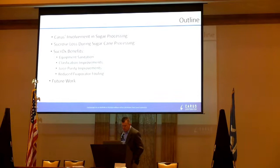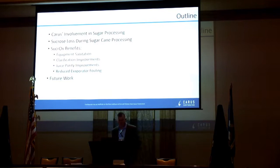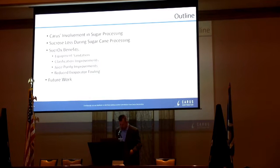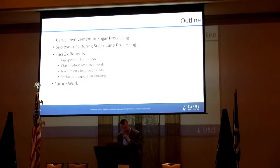Outline of the presentation: we'll go over briefly Carus' involvement in sugar processing. Then we'll go into sucrose loss during sugarcane processing. We'll look at the benefits that we've observed from the last couple of seasons working with SucrOx on equipment, clarification, juice purity improvements, as well as some reduced evaporator fouling. And then we'll top it off with some future work. Also, there will be some slides on research that the USDA, who we've worked very closely with over the past several years, has. Stephanie Boone is going to review them at the end.